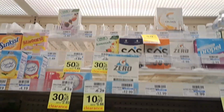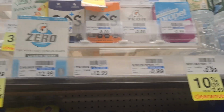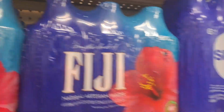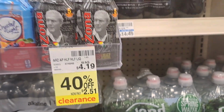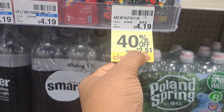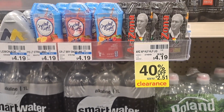And then if you check your, I don't know what they call, water enhancers or whatever, there's a bunch of different ones that are on clearance, so check that section because you can find some deals on those. And then I'm going to come down here, and they have the Arizona tea water enhancers. These are 40% off. They're regularly $4.19. Comes down to $2.51. That I wouldn't wait on either. If you like that, I would get that now too.